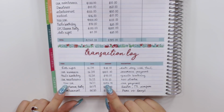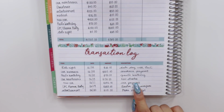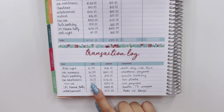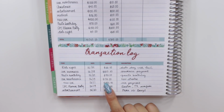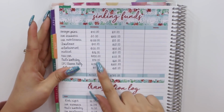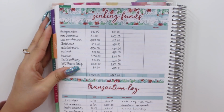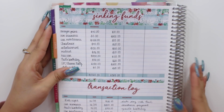I ended up paying the car payment, so I do have that as car payment. As a description, it was $256 and it was on the 17th. This is the car payment that I will be paying every single month. Now, I do have, as you guys can see, a good amount of money for my new car sinking fund, which is the thing that I've been saving for, as you guys know, for so long.